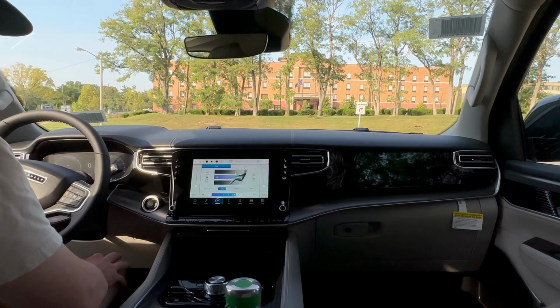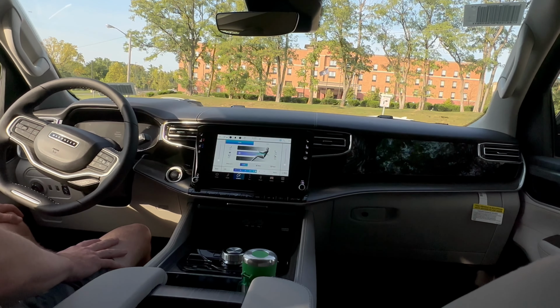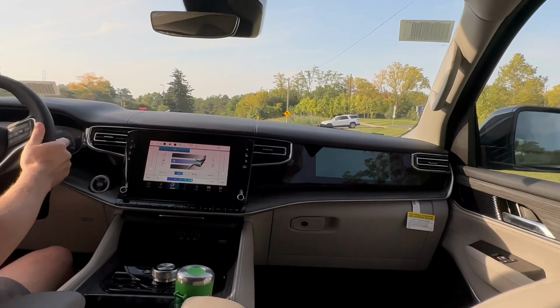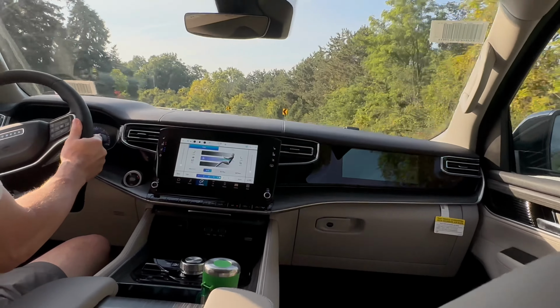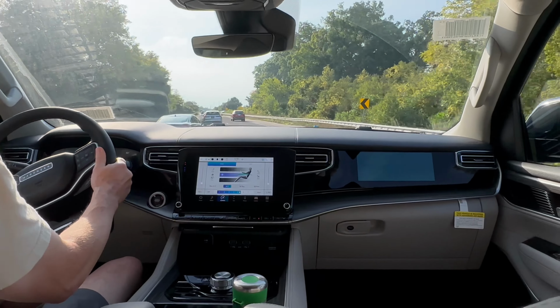So let's do it. This will also be our handling and transmission test. So this is going to be a 3-in-1. And here we go. Wow, this thing still can get up to speed. And there we go at about 55 miles per hour, slowing down for the curve.